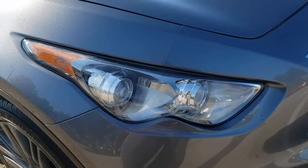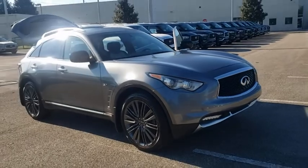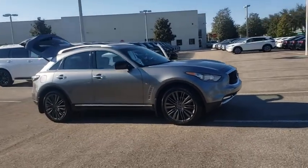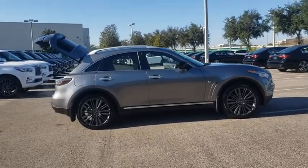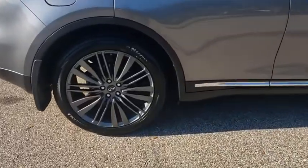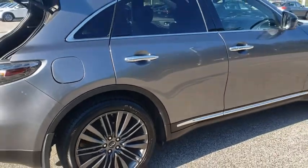Stop by and take a look at the 2017 Infiniti QX70. The Infiniti QX70 offers the performance of a sports sedan with the convenience of a crossover SUV. The QX70's interior utilizes high-end finishes and displays soft, flowing lines that are sure to catch your attention. This vehicle has less than 70,000 miles.